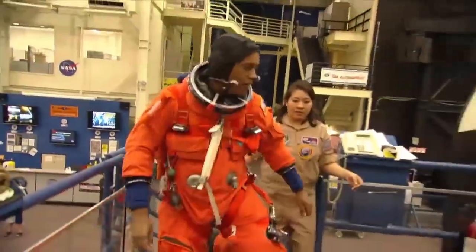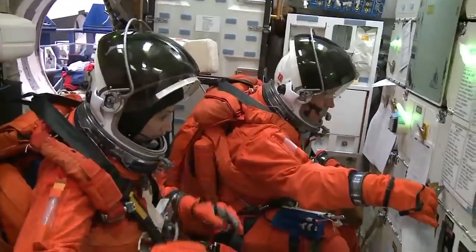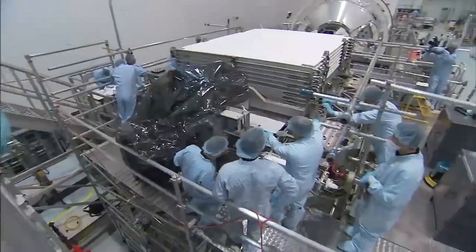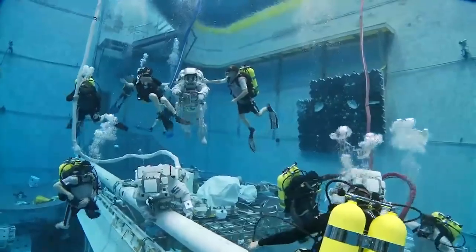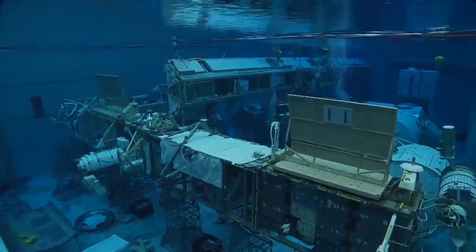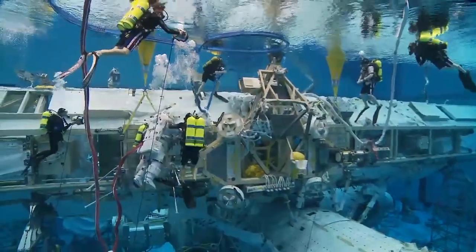Right up until launch, a shuttle crew will train in a variety of critical regimens, some basic, others specific to their mission. Simulators, safety and contingency, science experiments, and underwater in the world's largest indoor pool. STS-134 astronauts floating in actual spacesuits trained to work during extravehicular activities, or EVAs. The Neutral Buoyancy Lab, or NBL, at NASA's Johnson Space Center in Houston is the best simulation of microgravity on Earth, and ideal for practicing spacewalks.